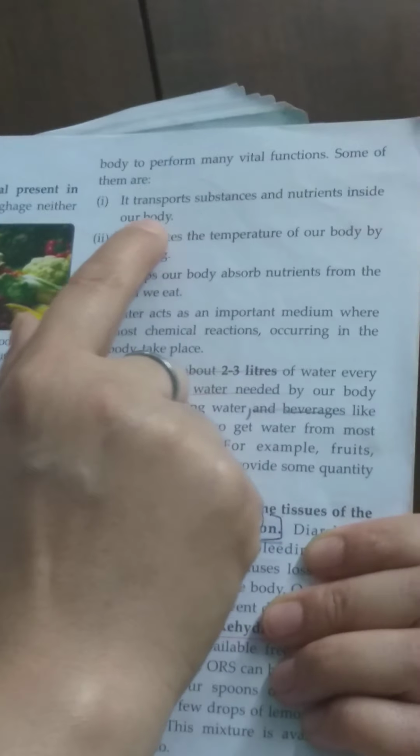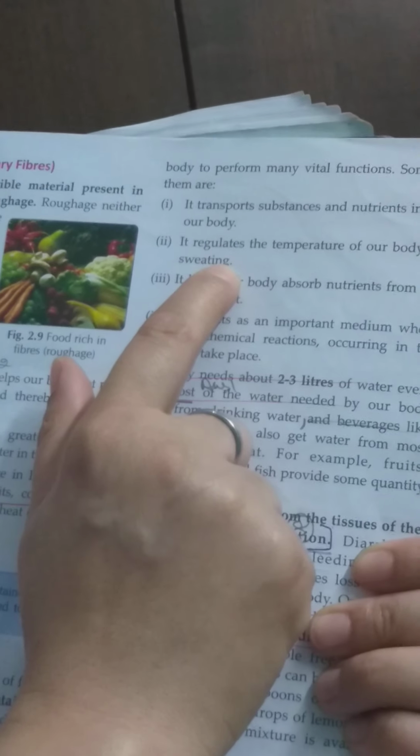The important functions of water are, first, it transports substances and nutrients inside our body. Whatever we eat is transported by the water. It regulates the temperature of our body by sweating. If we are playing in the sun and our body becomes too hot, then we sweat. So what happens when we sweat? Our body becomes cool. It helps our body absorb nutrients from the food we eat. Then water acts as an important medium where most chemical reactions occurring in the body take place.